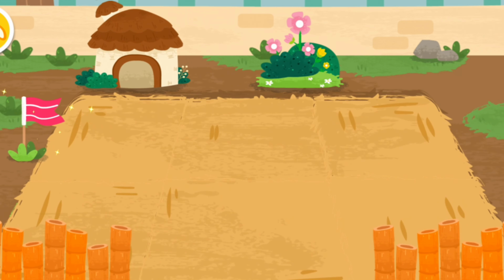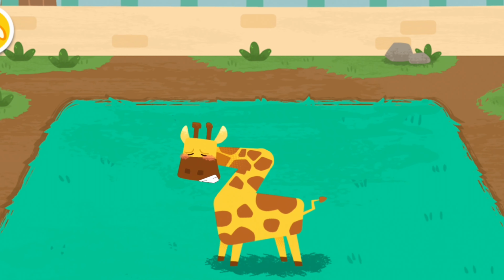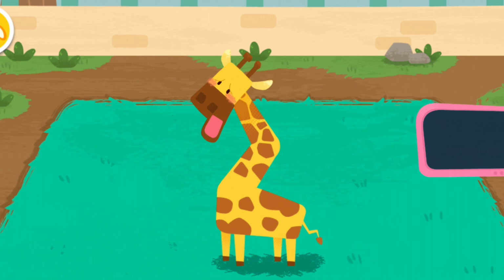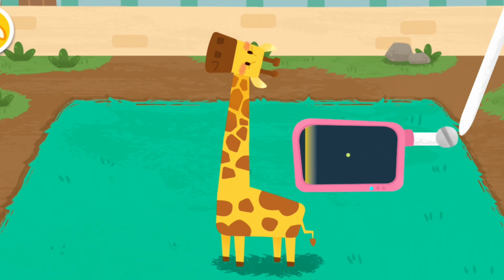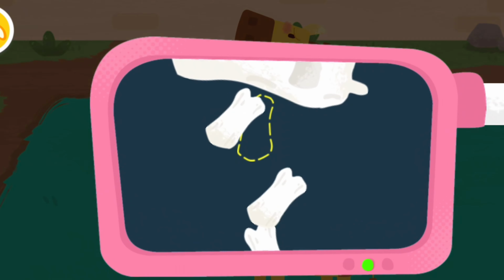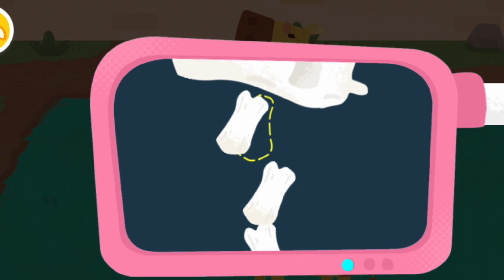Dormitory looks awesome! The giraffe's neck is injured. Let's help check it up. The bones are crooked. Let's put them back in place.